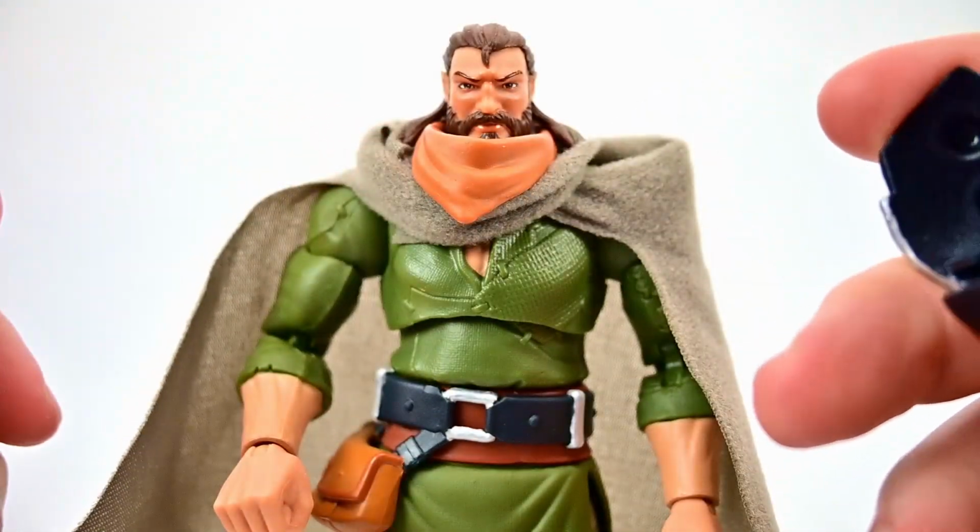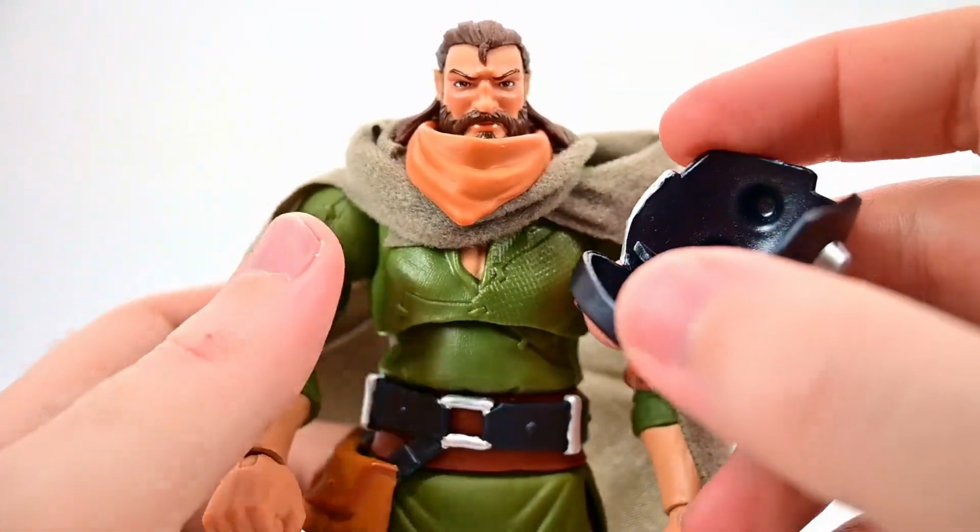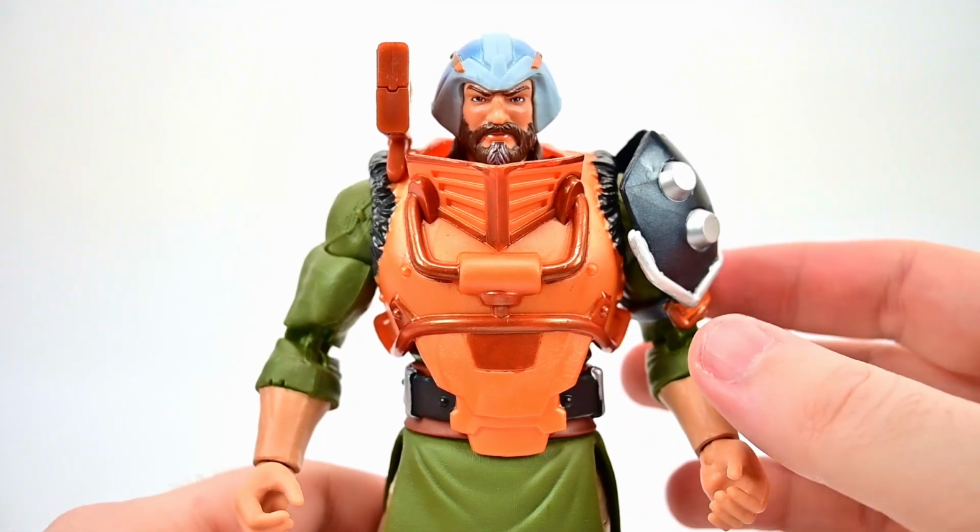So all that looks really cool. I want to try and get it on, but I know if I put it on I won't be able to get it back in this form, but I guess I'll just try and see how it goes. So there, I got the armor all on Duncan, and he looks pretty cool.